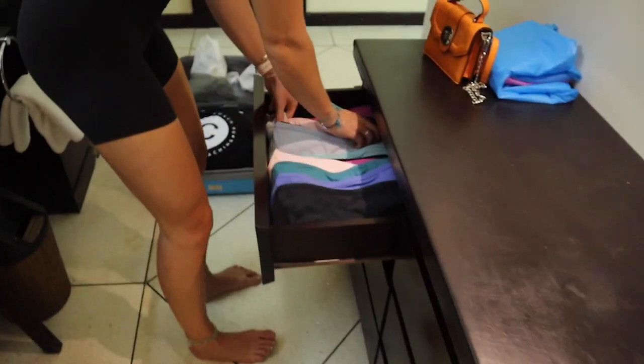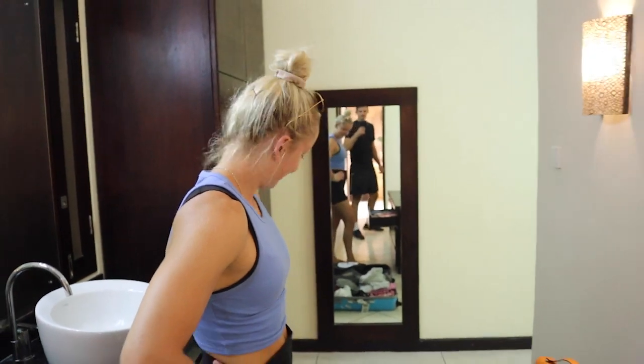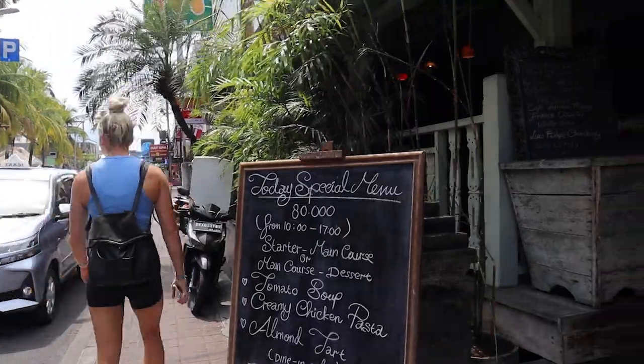Yeah, I can confirm this might be one of probably the best places I've ever stayed in, and I've not even stayed in it yet. Oh, Laura's unpacking her Lululemons, obviously. Doing the right thing, aren't you, Laura? Brilliant. So yes, that's the villa tour. We have moved to Seminyak now.